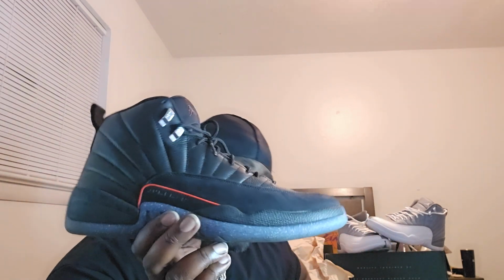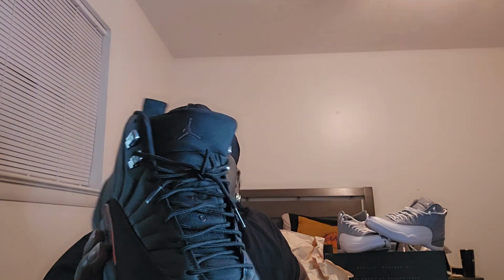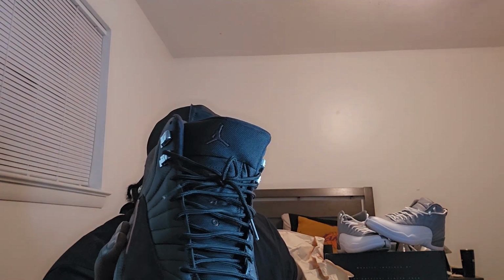So, this is the Jordan 12 utility. Like I say, the stitching on here, man, they really put quality in this shoe. And, of course, you got that. If it's gonna be a legit 12, gotta have that so y'all can see that. All of them got it, actually. Even these right here got it. You know what I'm saying? So, hey, you gotta have that.